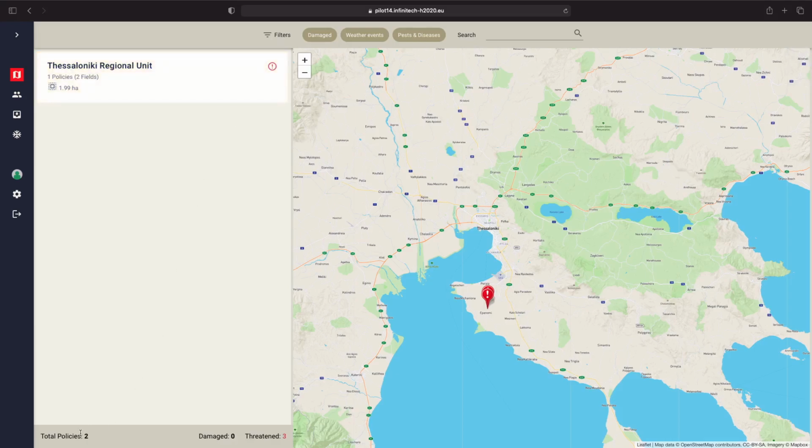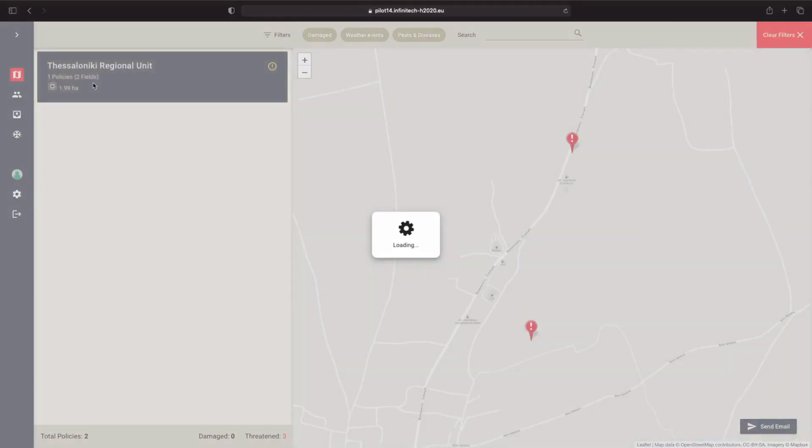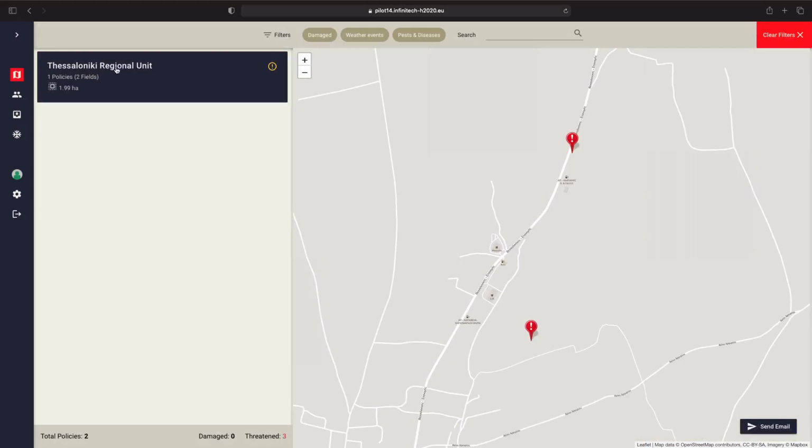We can see that out of the total two policies inserted so far in the platform, we have three threatened, and the majority, the two policies, the two fields, belong to the Thessaloniki regional unit. You may notice that the points are colored red, showcasing that there is a current alert for those parcels. By clicking on top of the parcel, we can see the alert alongside the potential event that is expected to take place, alongside the date of the alert.